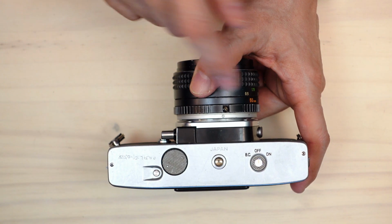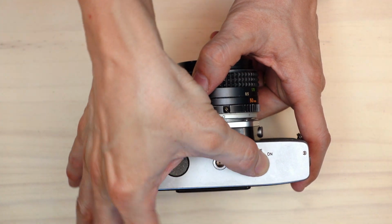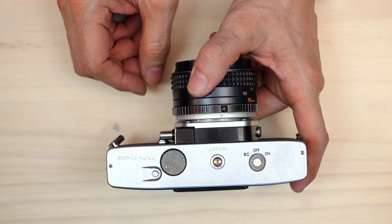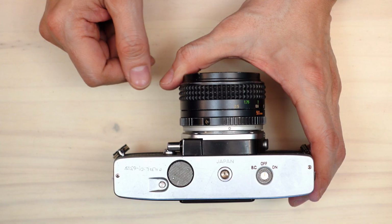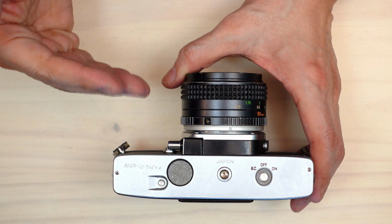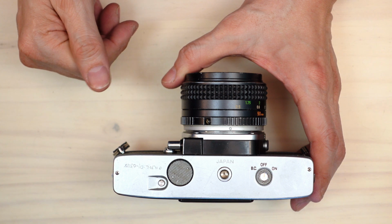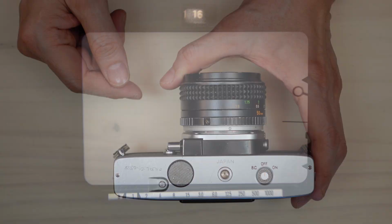Now over here is a 3-position switch. You're either off, you're on, this is for turning the meter on, this controls only the meter, and battery check. When you turn it to battery check, the meter should hover near this small little black indicator in the viewfinder. And I'll put a photo of that right now.